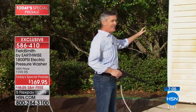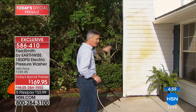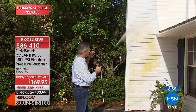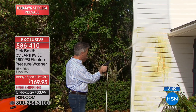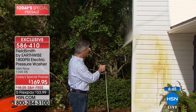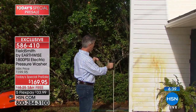But how about this, the outside of your house? I think maybe the car and certainly those hard surfaces, the driveway and sidewalk, but the outside of your house is going to be what you want to concentrate on the most. With the 0 degree tip, we can reach that second story. We're going 16 feet in the air, still delivering the power. So whether you have vinyl siding, brick face, stucco, or aluminum siding, this is going to be the way to go.